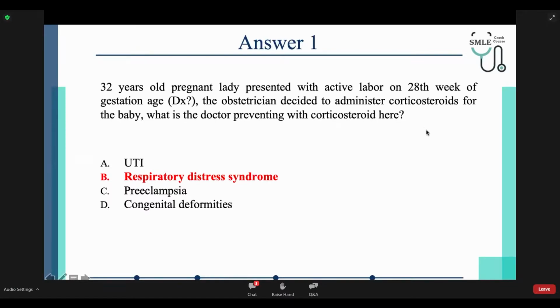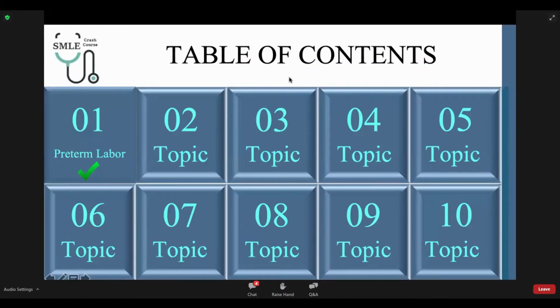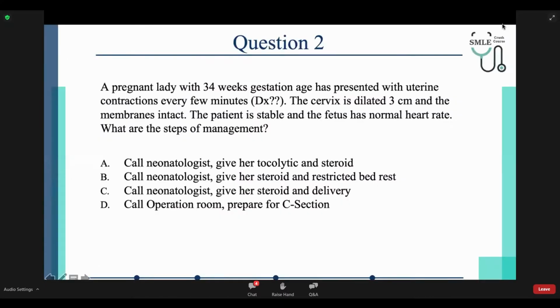Brain injury is not very specific. Intracranial hemorrhage, good, Fatma. So one thing is intracranial hemorrhage, though I will accept brain injury as well. And the other thing is necrotizing enterocolitis. Good, Rahaf, well done. So keep in mind that corticosteroid prevents respiratory distress syndrome, necrotizing enterocolitis, and intracranial hemorrhage. Well done.